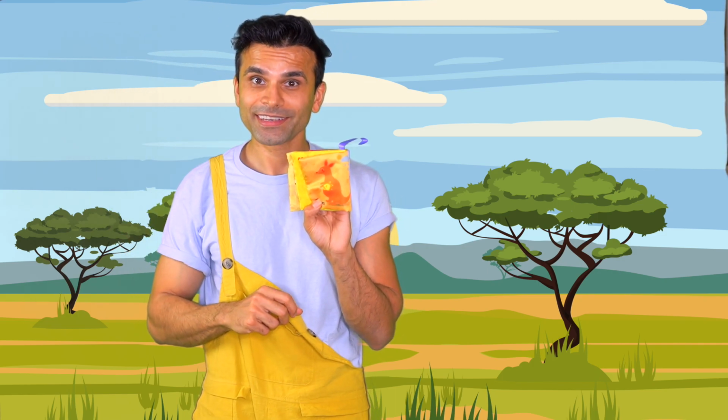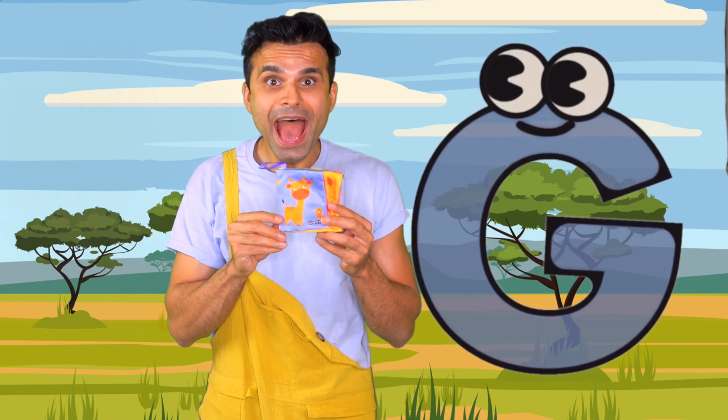The next animal we have has a long neck. Yes, it's a giraffe. Starts with the letter G. Giraffe.